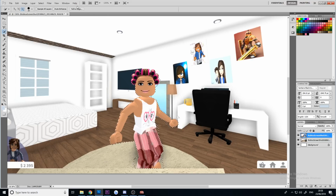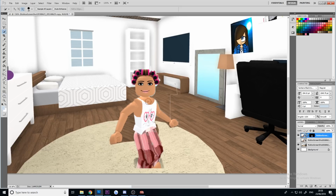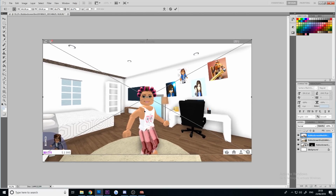This is just the way that I like to do it, and then you refine it like this, make a new layer, and then she's on her own. And then I can move her about this whole room. Because if I had it just like this, I wouldn't be able to move me about. So that's the reason why I do that, and I can delete this one.